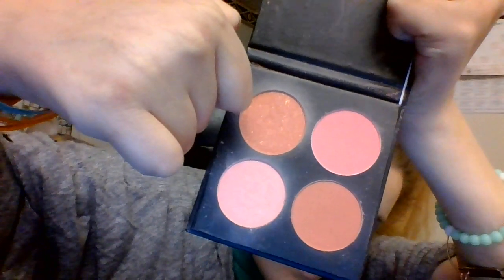That's it. Now what we're going to do is blush. And I'm just using this Blush to Go BH Cosmetics palette. I got it free for buying like whatever amount of money's worth, and I use it constantly. It's got 4 different shades. I'm going to use this peach shade that is super shimmery because the other one doesn't have shimmer in it, obviously.